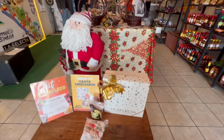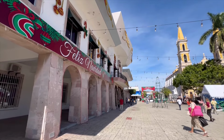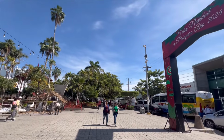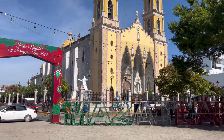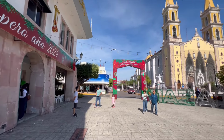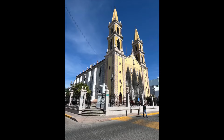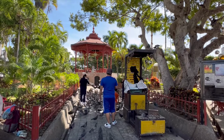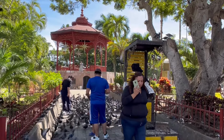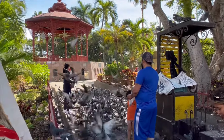Let's see what they have. Oh, look at Santa. Here are some goodies, but we didn't get anything. Whoa, that's a lot of pigeons.